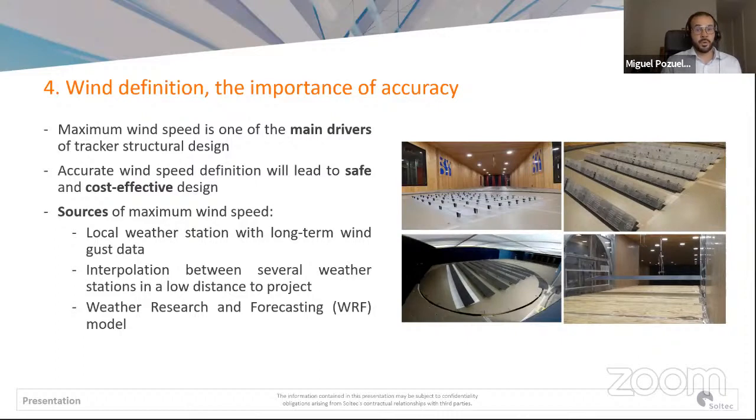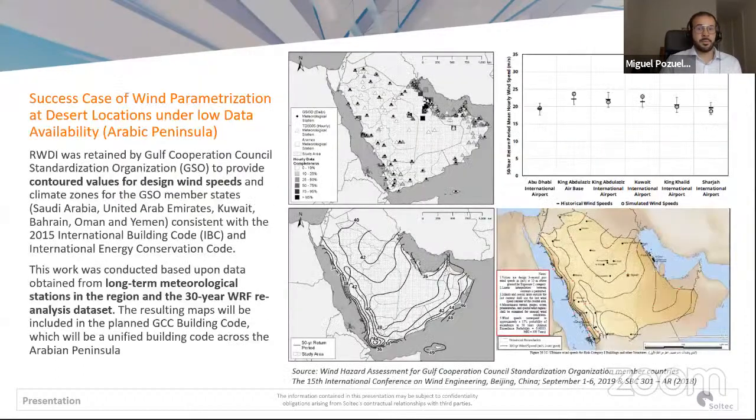I would like to show you a successful case that was conducted in the Middle East by a wind consultancy, WDI, during the last 3-4 years. They have been analyzing the different weather information around the Arabian Peninsula to conduct this analysis. They have proved it, and they are starting to include this in the local codes. Just to summarize briefly, they were contracted to give contour values for design wind speed for the GSO members: Saudi Arabia, UAE, Kuwait, Bahrain, Oman, Yemen.